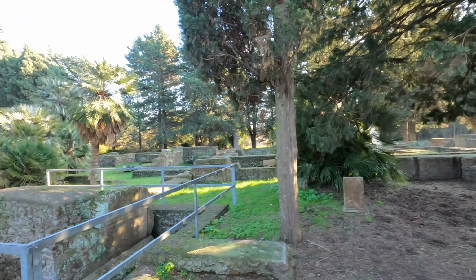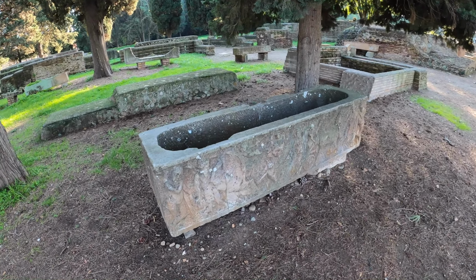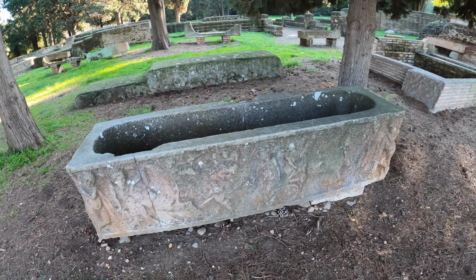So this was a little port city where merchants used to come and sell their goods that would travel back up to Rome. So it would be set up as kind of like what we know today as maybe an expo center or, where am I? No, it was a market. It's a market. Yeah. There you go. We're visiting through these tombs of Ostia right at the entrance.